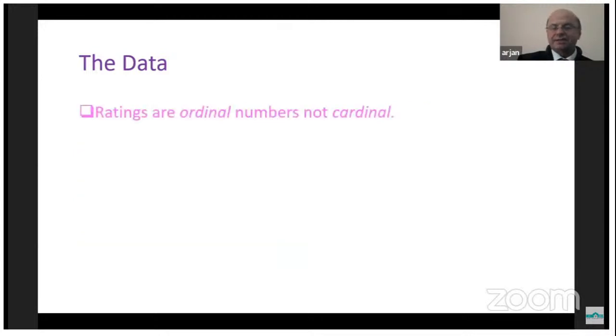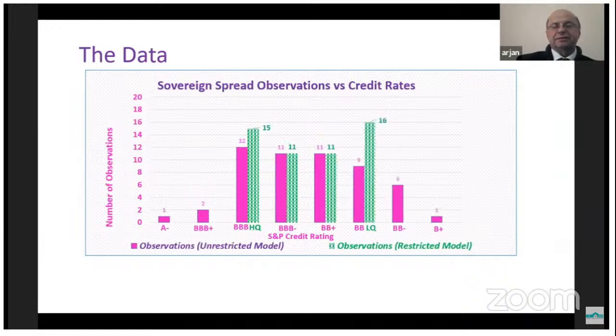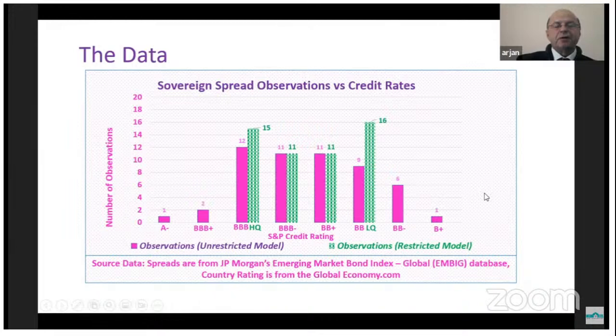Now, since ratings are ordinal numbers, not cardinal numbers, as I told you, we include specific dummies for each rating, so as to take account of that. But still, since the data available is limited, we have to impose some restrictions for econometric purposes. So we impose some restrictions, and we create a low quality debt and a high quality debt in our sample, but we leave unrestricted the categories BB+ and BBB-. So for these categories, we are more confident in our results.